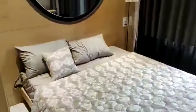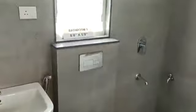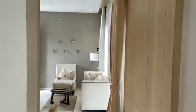Children bedroom. And this side is master bedroom, with attached toilet. So the location is near Bhumkar Chowk, and we are having some good offers for this project.